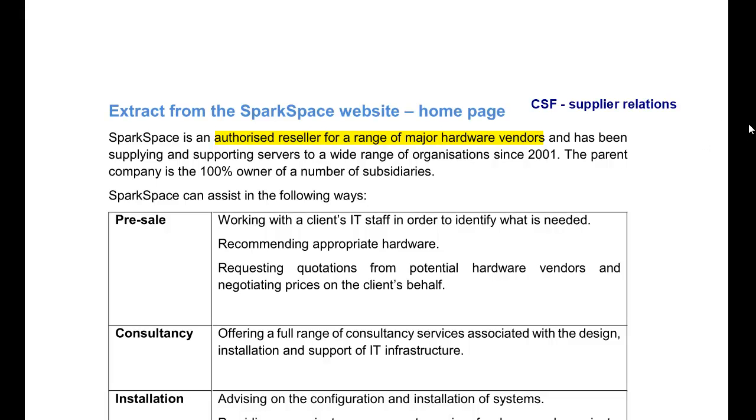So we would perhaps want a lot of credit because we don't want to have to pay for the servers straight away, because we are not getting the money in from what we're doing with them yet. And so that could lead to cash flow problems.